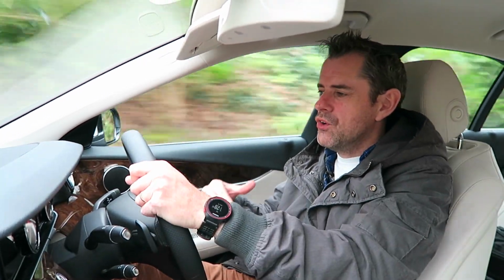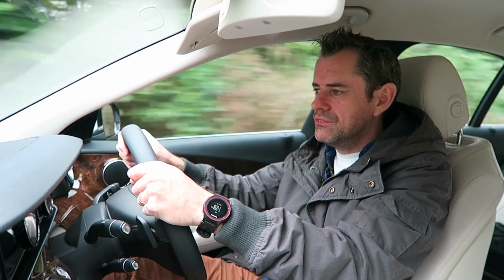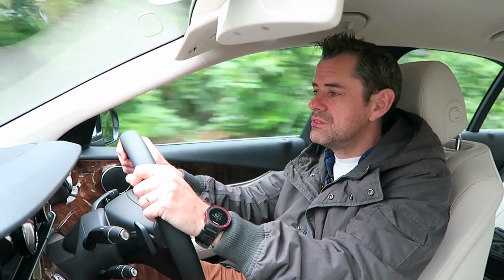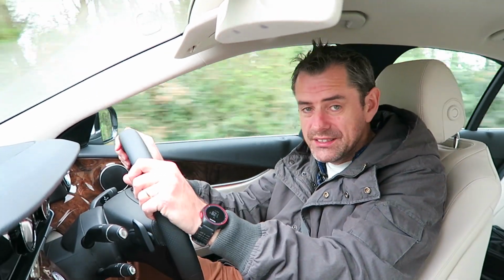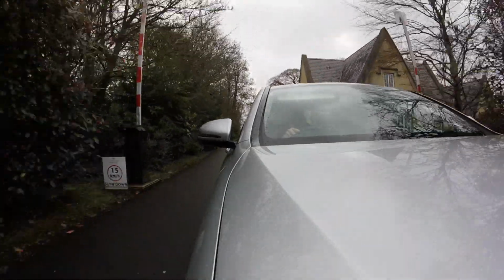Now there's still the same old diesel brrrr sound out of it. You know, I'm used to it at this stage. I'm not really worried too much about that. If you really want something quiet, get an E200, which will give you a 2-litre petrol.